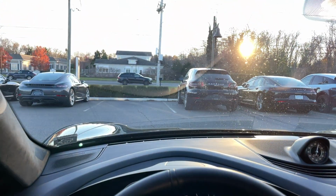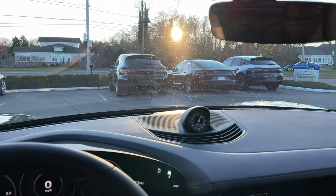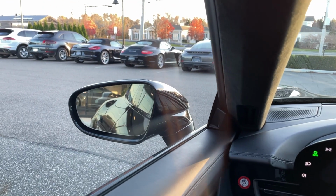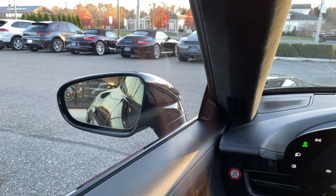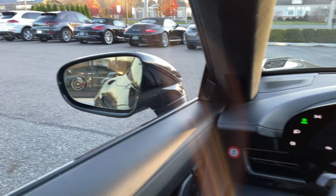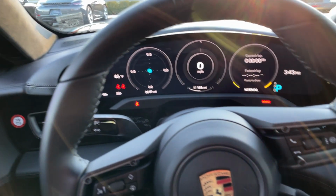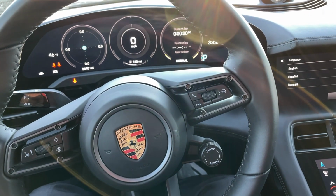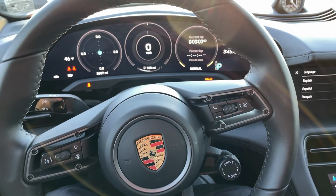You have a great view from the windshield here. Very easy to see all around. Easy to see behind you in the rear view mirror right there. You see the wide body of the car sticking out from the rear wheels, which is really nice. And just really comfortable, like a Porsche should be. I'm going to flip the camera around now.